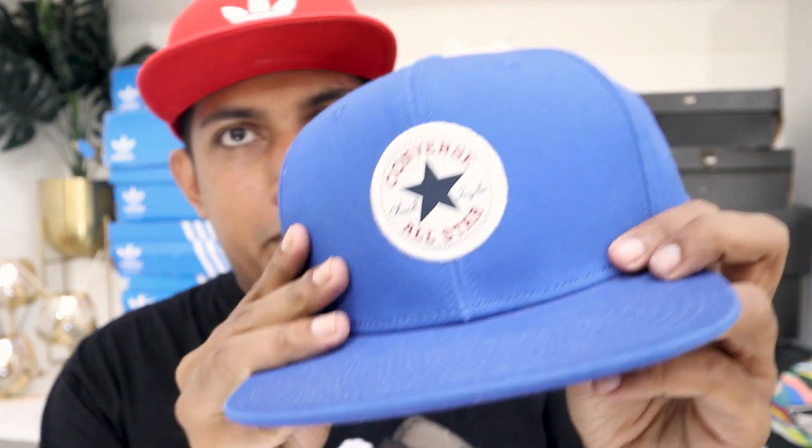Okay, this is the first Nike cap I got. It's a completely different style of cap because I don't really wear the bendy ones. I wear the flat hats, or the flat caps over here. But this is the first curved one I got, which looks like a golfer cap, but it's really cool. I really like it. This is a Converse cap I got.